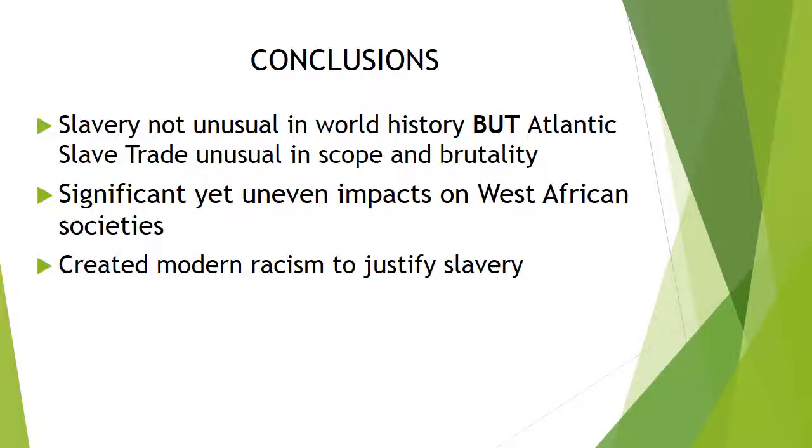So some conclusions about the last 2 lectures. Slavery is not unusual in human history, unfortunately. But the Atlantic slave trade was unusual in its scope and in its brutality. This is the largest slave trade in human history of the largest number of people, and it is the most brutal. Because the founding idea here is that these aren't people. These are the same as cows or horses. They're a commodity, they're property. And this is all done for money. That's the root here. It's all done out of the desire for more wealth.